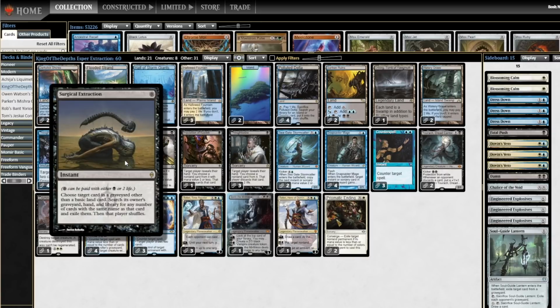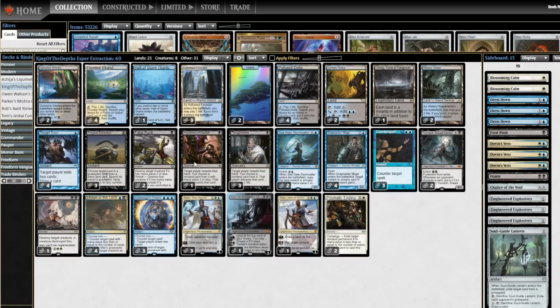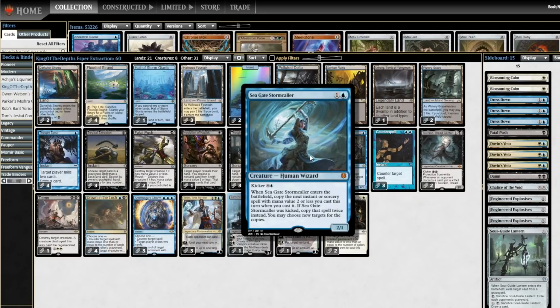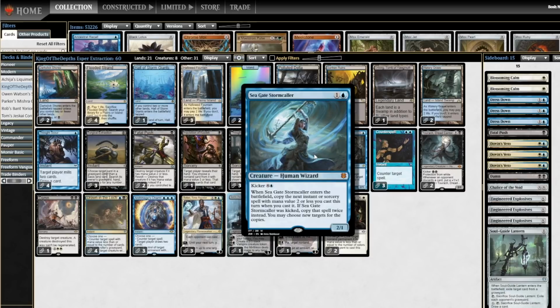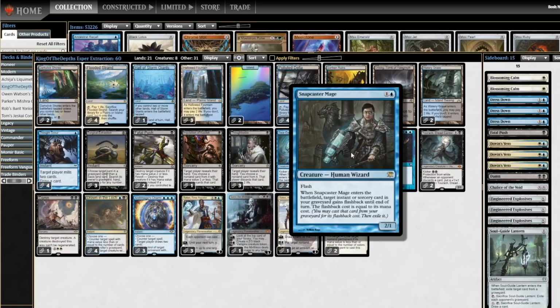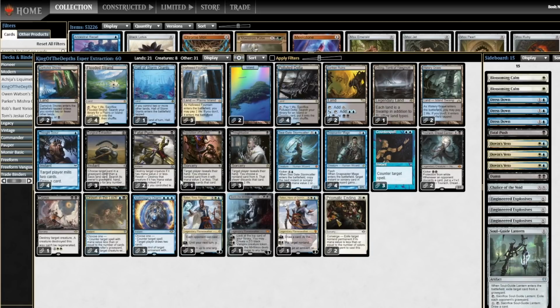Got your main deck Surgical, got proactive spells in Thoughtseize, Inquisition of Kozilek. Already talked about Turok. This is a Snapcaster Mage deck. Seagate Stormcaller and Snapcaster Mage tend to be friends because they're sort of inside-out versions of each other. Seagate Stormcaller doubles a spell up front. Snapcaster Mage gives you a second crack at that spell later, and they're both 2-1 creatures that can apply pressure to an opponent who is being disrupted.